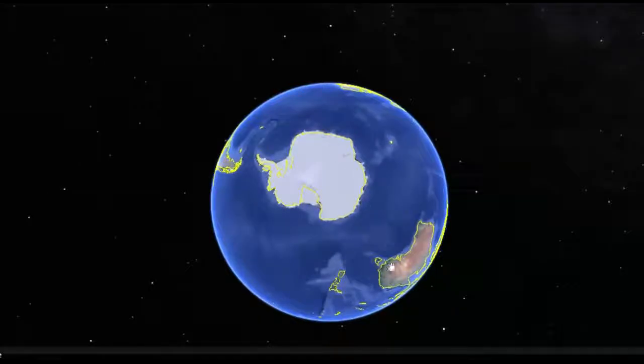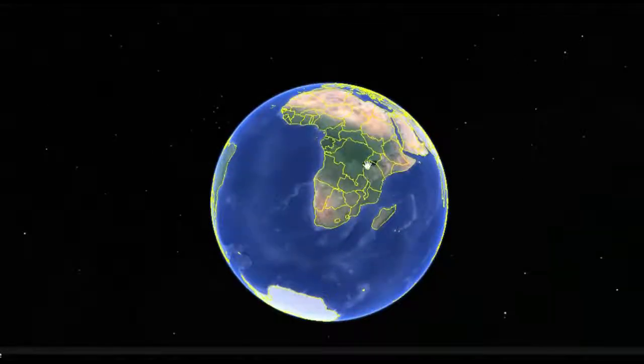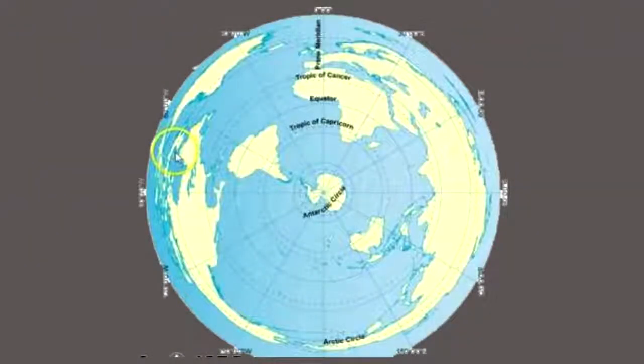No one has ever flown around the globe going south around Antarctica, and no one ever will. This is because there is no South Pole and we don't live on a globe. It's impossible to travel around the South Pole because the South Pole doesn't exist. Number 6 coincidence, the relative sizes on the maps are all wrong.